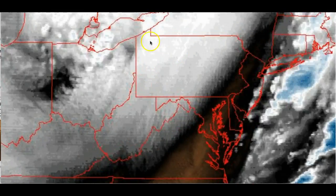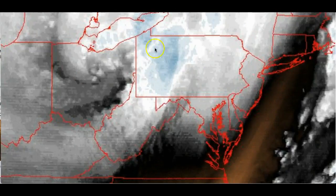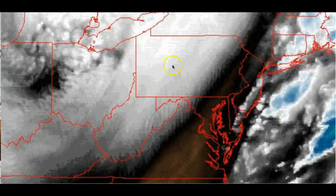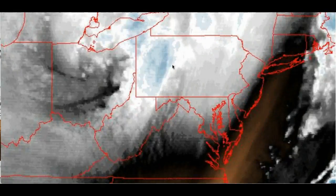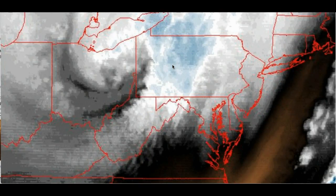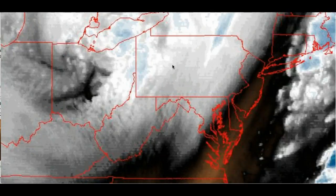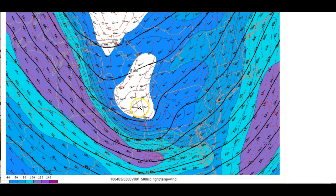We can also see some of the lighter blues here on this water vapor satellite picture, which basically signifies very strong lifting in the atmosphere of moisture being pulled up and producing the type of lifting that can produce very intense precipitation rates. So you can see this right on the water vapor right now. So let's dive into some of the other observations.